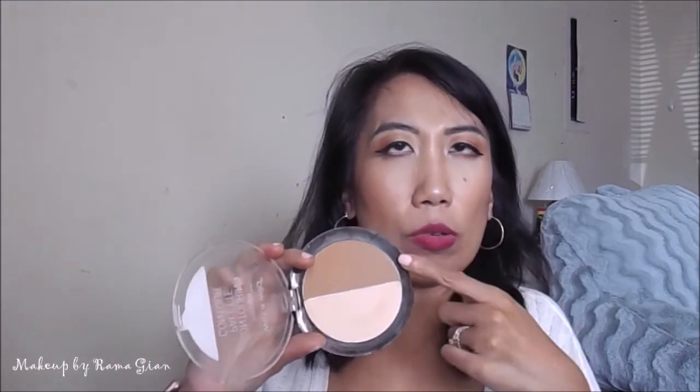So I really love this for contour. It's just a great ashy contour shade. It's the one right on top, and it's such a great contour. Blends so beautifully, and again, it's an affordable brand. I really love this to use as a contour. I've never used it as a bronzer, but this is one of my go-tos for contours.